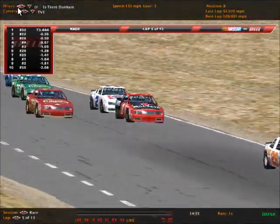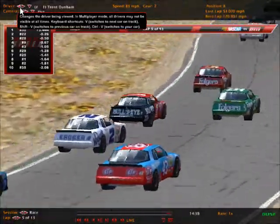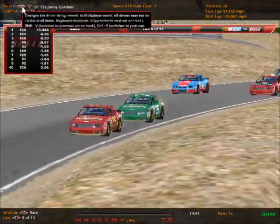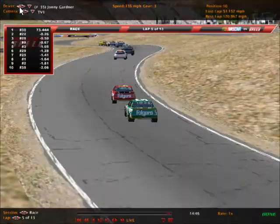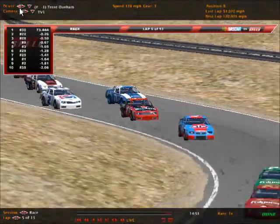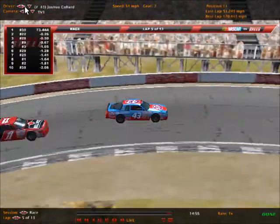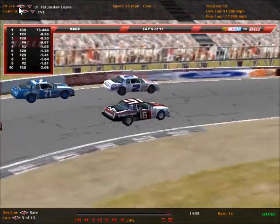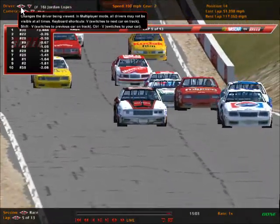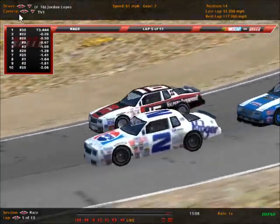One of the cars way up the racetrack, and that's Osborne in 25 as he's trying to stave off the challenge of Trent Dunham as they go down into turn number 1. Johnny Gardner picked up a couple of positions in the 35 machine, so he is now up to the 8th or 9th spot, and Joshua Collard now getting around Dunham and zipping around him at the moment as Kev Shearer now goes inside trying to pick up a couple spots. Jordan Lopez showing some horsepower in the 16 machine as he goes inside of both Young and the 71 of Shearer.